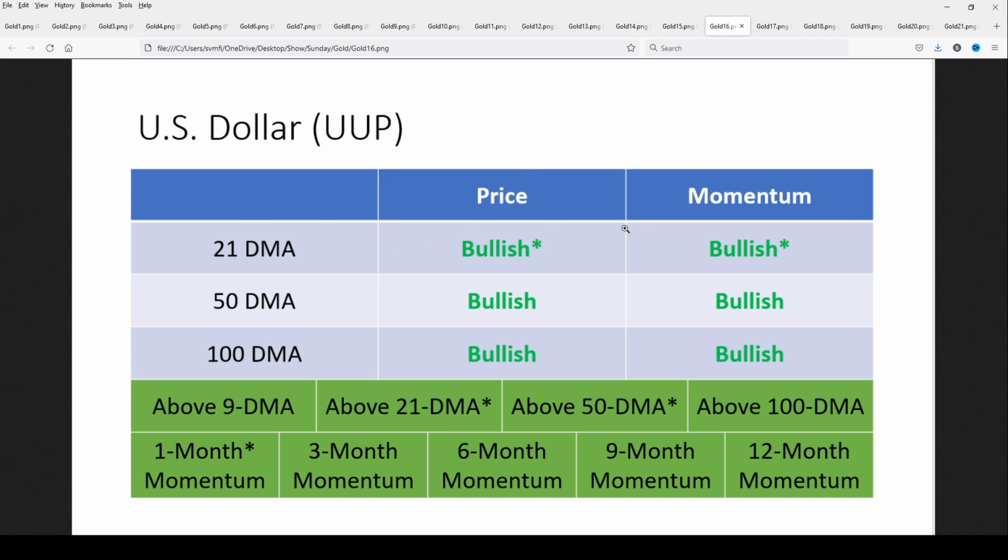We see all the moving averages. Price and momentum are bullish above all the key moving averages. All the momentum screens are positive. And what that tells you is that if there are momentum algorithms that are not holding bigger dollar positions or do trade the dollar, they are going to be adding to their dollar positions, and that will drive prices even higher.